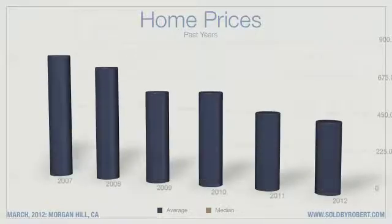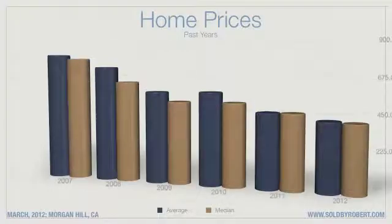Now let's take a look at home prices because this is pretty interesting. And we're looking both at average price and median price. And let me explain what the difference is. The average price is just the average of all the prices. You take all the prices that homes sold for, divide it by the number of homes, and that gives you the average price. The median price is the point at which half the homes that sold are above that amount and half the homes that sold are below that amount.